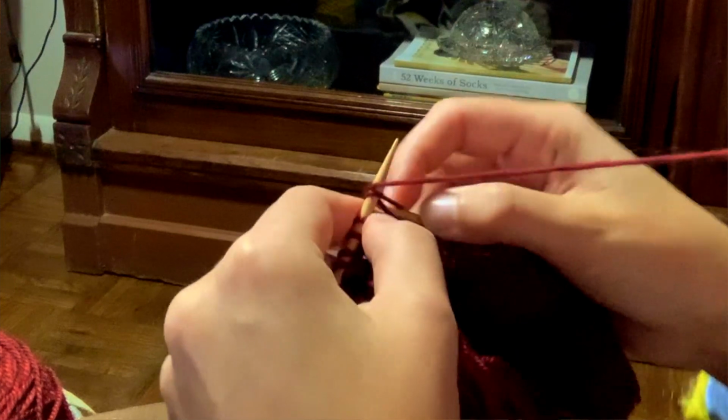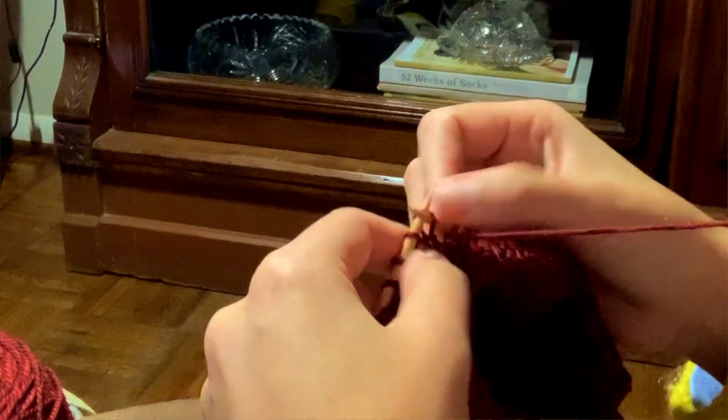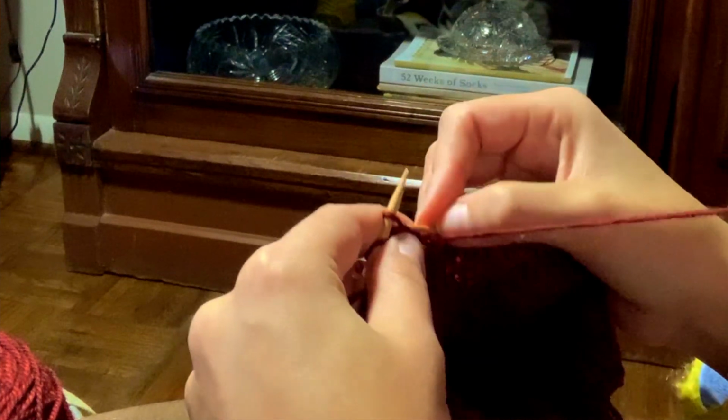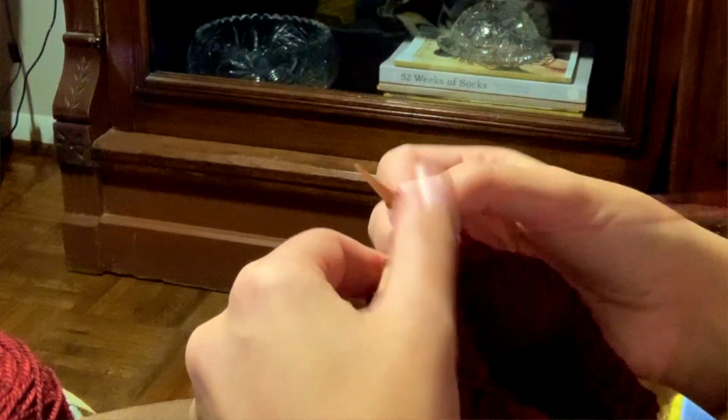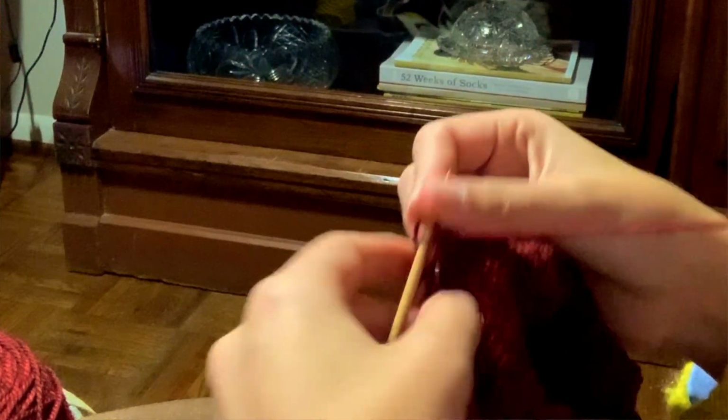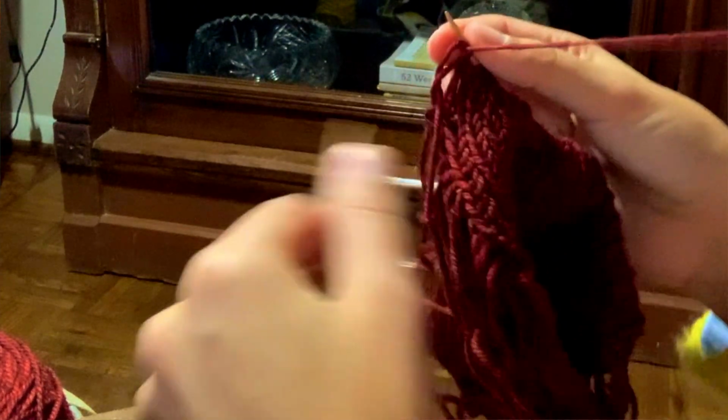So basically this is going to be for my racer bralette, and then I'm going to try and work on 2 more swatches next week, because on December 1st I want to cast on some bulky weight sweaters.